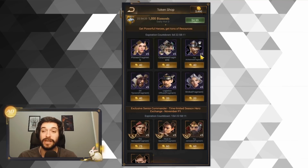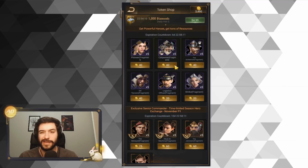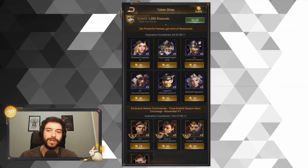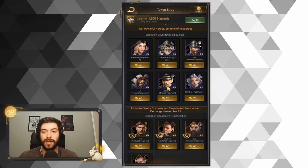Now, interestingly enough, these purple heroes, usually there are these development heroes. These are completely separate from the November P1 conversation. They have their own rotation, and they're not necessarily as important. They're significantly cheaper, generally. But still, I would probably at this point say don't go for these heroes. I mean, it's really up to you. If it's a farm, then definitely get the Alchemist or something. But otherwise, I would suggest not.